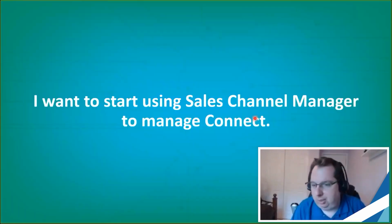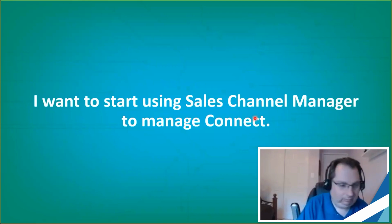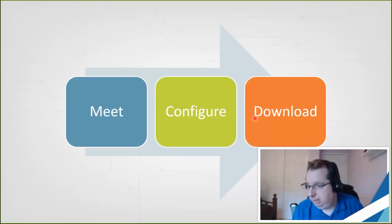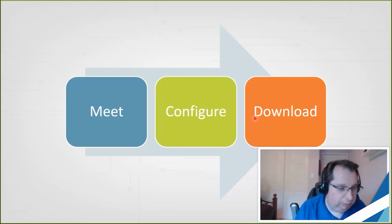So let's start with the most basic piece. You want to start using Sales Channel Manager to manage Connect. Pretty simple. This is a three-part process. You're going to meet with your Gateway Supply Partner Manager, Nell or Chris. They're going to work with you just to ensure you have a couple small configurations in your system, that you're prepared to take on Connect management, and then you download. Pretty much it. It's really straightforward.